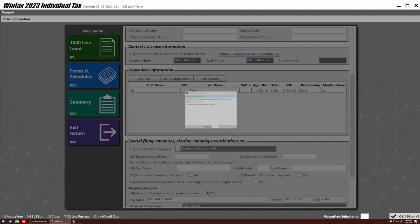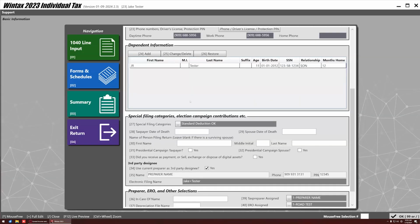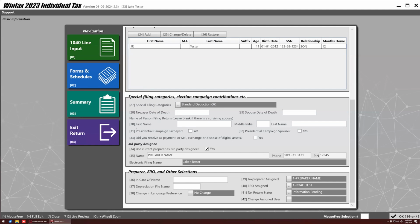So for the majority, standard deduction is fine. This is, again, more information you would be filling in on the taxpayer. If he had died, spouse. So that's all information that depends on your client itself.